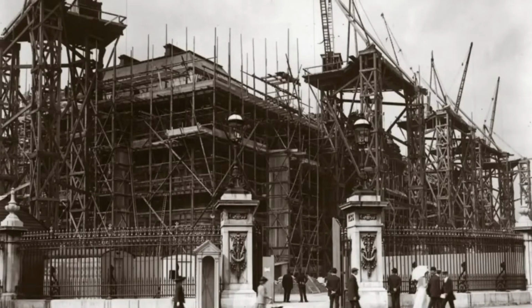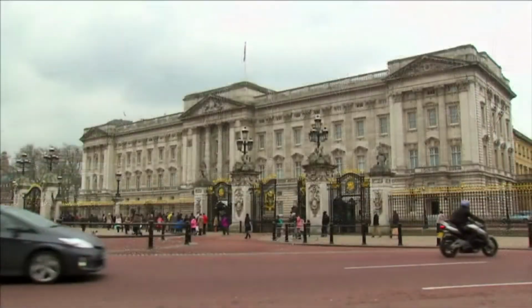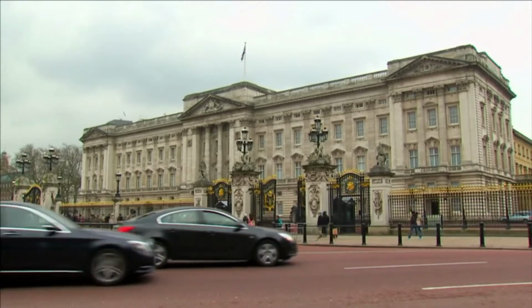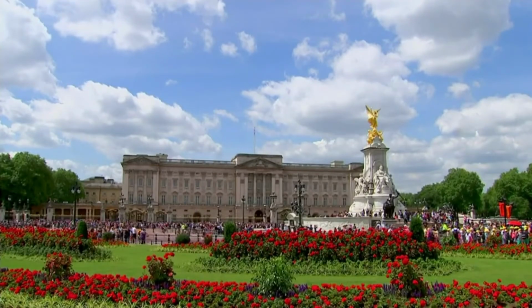The next to have a tinker was George V. He decided to fix the bodged job by adding a new facade of Portland stone, creating the palace we see today. Scaffolding came down summer 1913, blistering, bright stone, new Baroque palace. The royals had the appearance, the semblance of a great European power, finally.